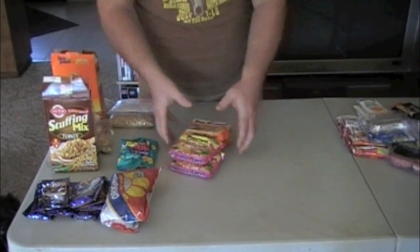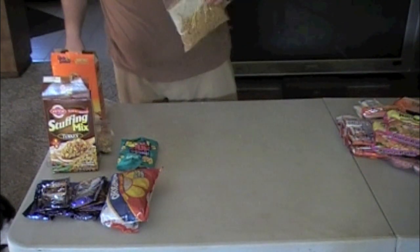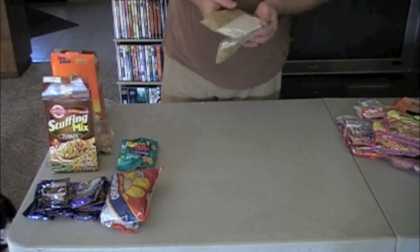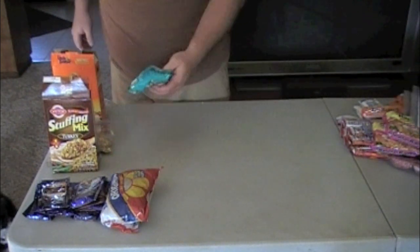Ramen, I mean, enough said. Mac and cheese, repackage that into the individual bags along with the sauce packets. I really do like the butter in here better than the olive oil, but you know, it's your choice. Corn nuts, just to snack on during the day.